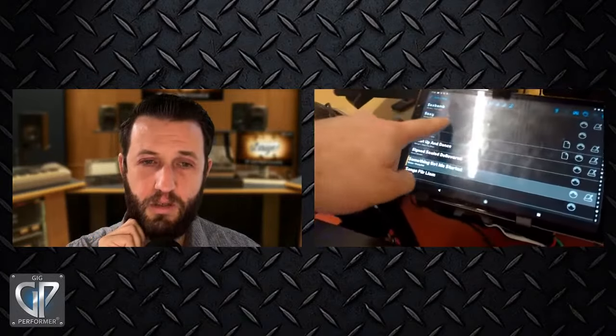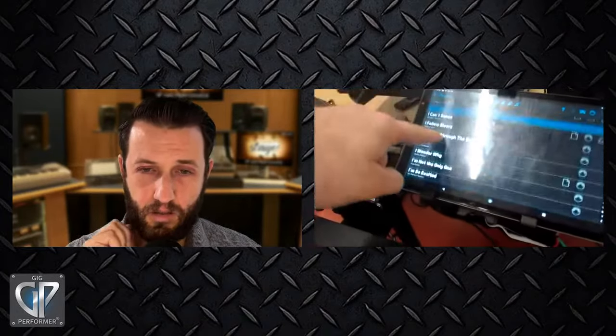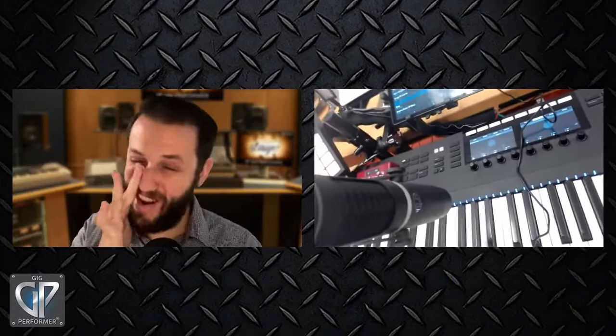And I have an Android tablet running Band Helper, with my set list going, which is sending program changes to Gig Performer. And for those of you who don't know, you are using Windows. I'm using Windows. Yep. There are a lot of Windows users who are able to use Gig Performer. I just, once I switched to Mac, I was like, well, this is better. But I guess that's just my personal opinion.